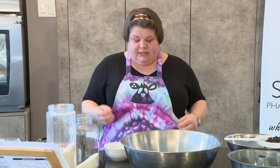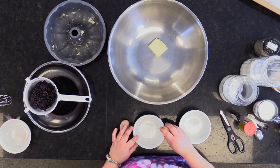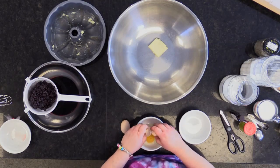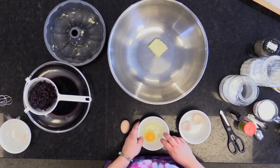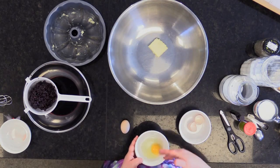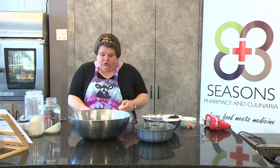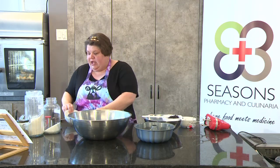I try to make sure that I don't get any shells in my stuff when I'm using eggs. The best way to do so is the two bowl method: you crack your egg, pop it in, put your shells into the other one, and you look around, okay, there's no shell, there's no little red spots, any of that, then put it in with your butter. Don't crack all the eggs into one bowl and then try and dump it. You're just asking for a disaster. I got my 2 eggs in there. Nice and easy.